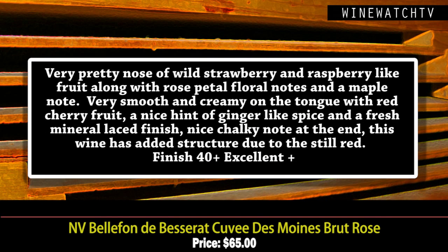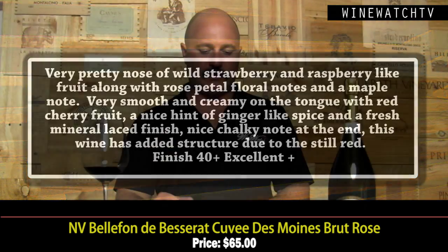This wine's got a pretty nose of wild strawberry, raspberry fruit, rose petal, floral notes. A little bit of a maple character coming out on the second day. Really exotic. I don't think I've ever had a rosé champagne that had that maple in it. Very smooth and creamy on the tongue. That lovely red berry fruit, the hint of ginger spice, and that fresh mineral chalky note on the finish. Nice structure here, and that's due to the still red wine. Excellent juice.